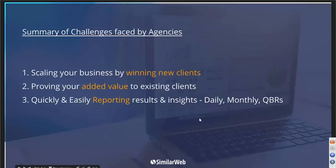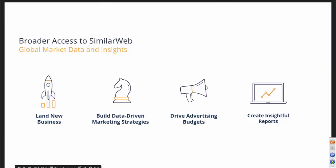So now that we've heard all about the challenge, we want to show you our solution. As product marketing manager, I've spoken to many agency customers, and we've managed to group the agency use cases into four main categories. Number one is to create insight-driven pitches to land new business. So entering a pitch with in-depth knowledge on the digital landscape of your prospect, their competitors, and the entire market before you even meet them.